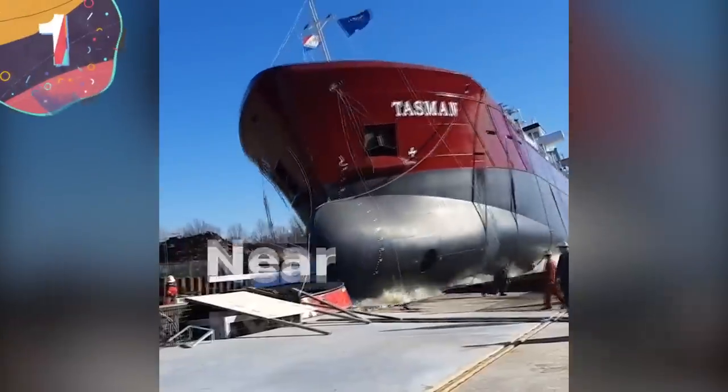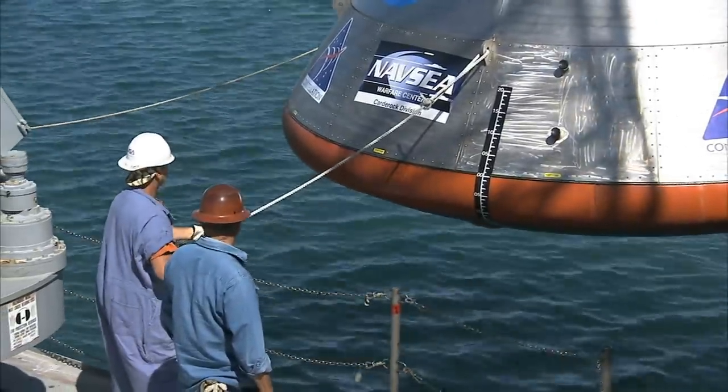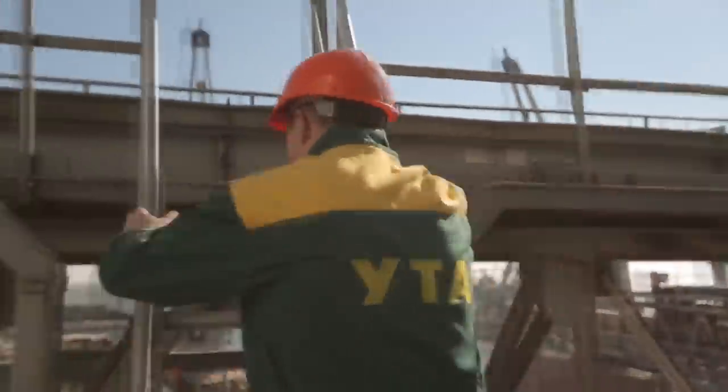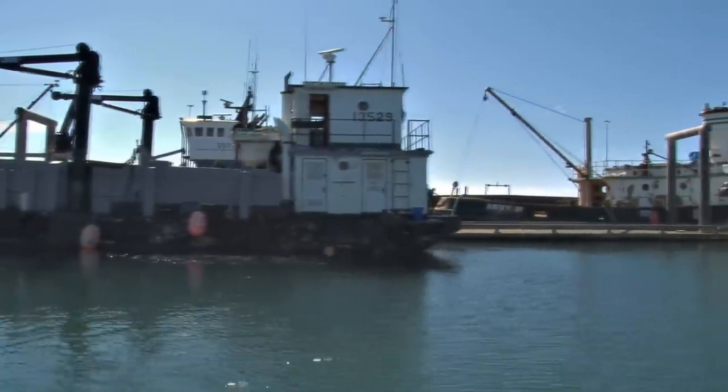Number 1. Near-death experience. While most ship launches proceed without incident, and occasional ones see a rope snap or the ship jerk in an unpredictable way, it's extremely rare for something truly frightening to take place when they're entering the water. But if people aren't careful, launches can quite easily become a danger to life. After all, once you've released something that weighs thousands of tons, there's not anything you can do to stop it until it's come to rest in the water.